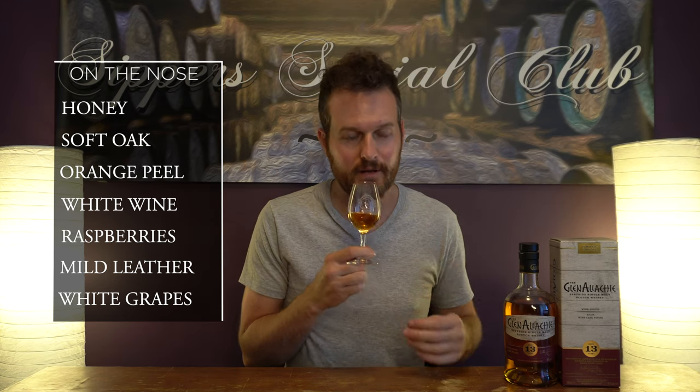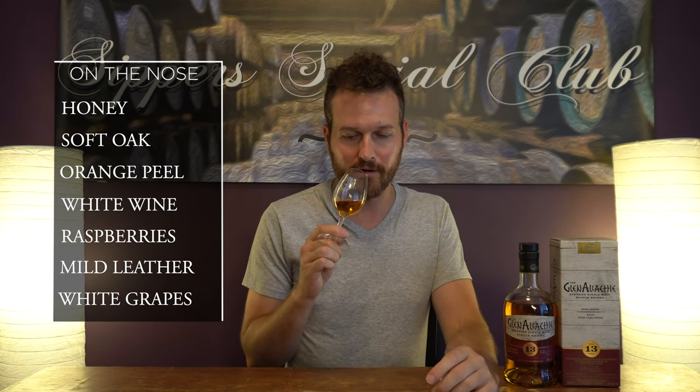Yeah, there's some leather in here. There's a peeled grape, very subtle note. But again, delicious, elegant, very subtle, very light, but lots of complexity for sure on the nose. Very, very nice. I'm really liking it quite a lot. Let's go palate.